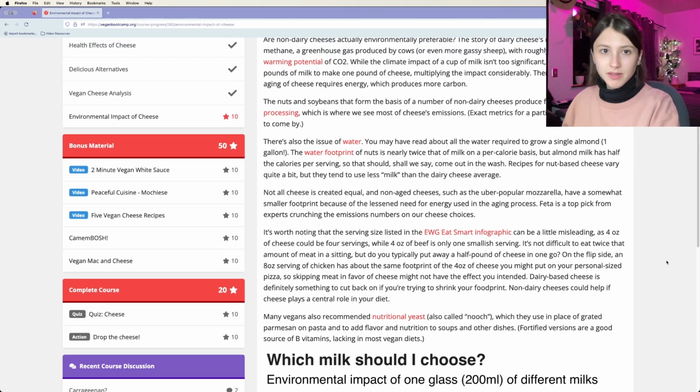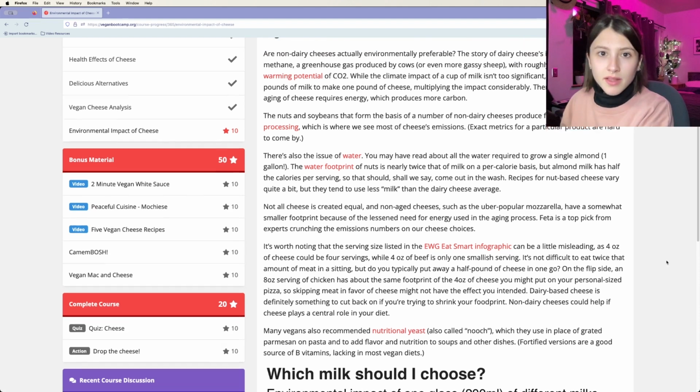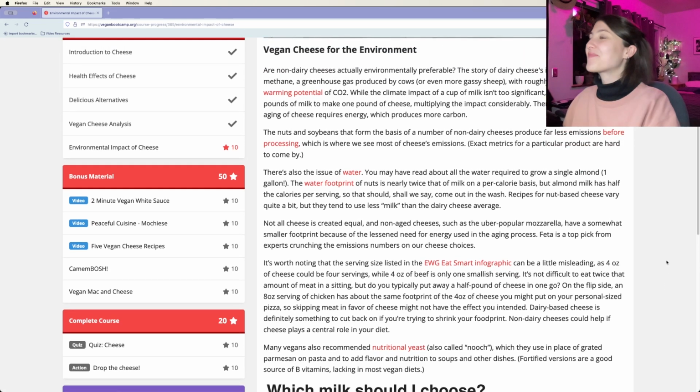All right, here we go. I'll go up again so I'm not covering anything. There we go. Okay. The nuts and soybeans that form the basis of a number of non-dairy cheeses produce far less emissions before processing, which is where we see most of cheese's emissions. Exact metrics for a particular product are hard to come by.